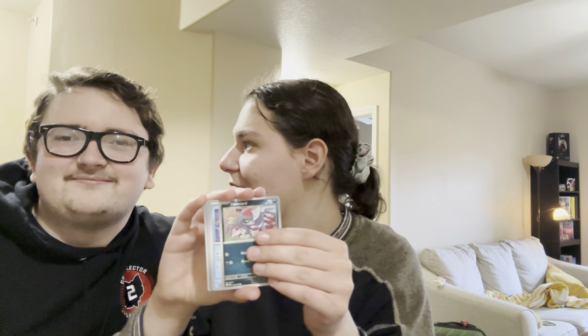How do you like the silver borders? I like them. I like him. I think it adds more. You know, there's something there. Okay, I just looked at it. Grass. Well, you do. How'd you know?